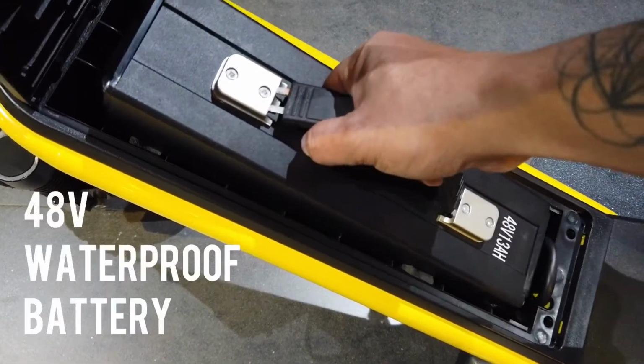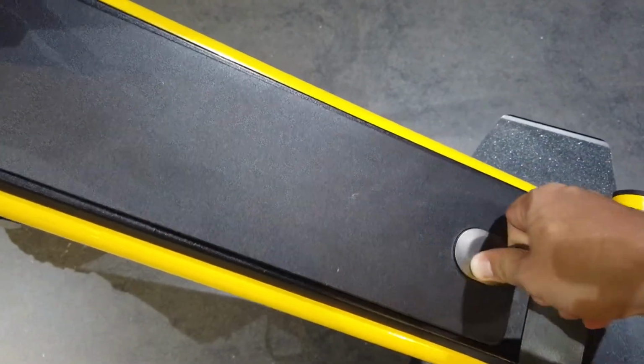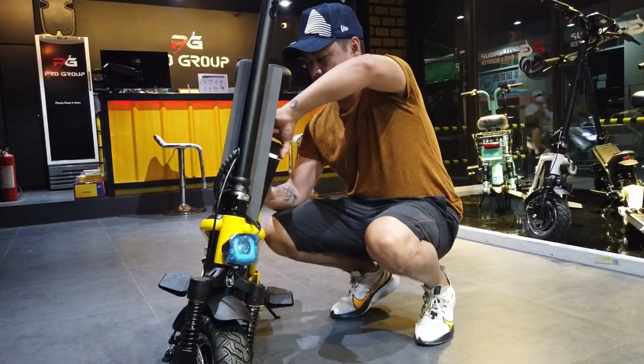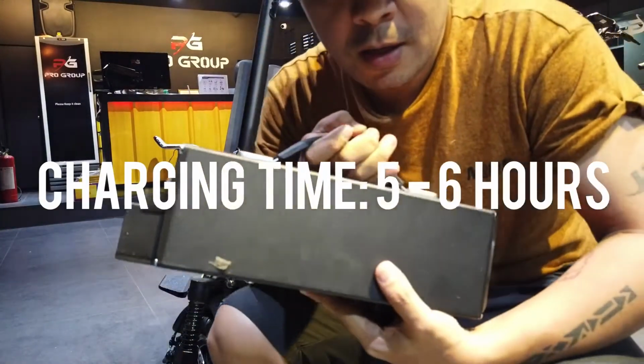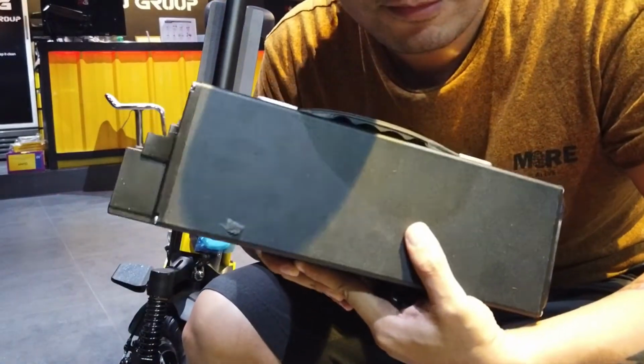Let us first look at the battery. It has a 48-volt lithium waterproof battery. This power can definitely take you from point A to point B and even point C, walang problema. Ngayon, yung charging niya is 5 to 6 hours, which may be quite long, but if you ask me, given the gas prices, definitely this is more bang for your peso. Definitely one of the reasons kung bakit ako bumili ng isang electric scooter.